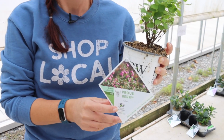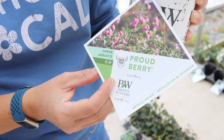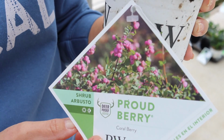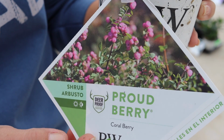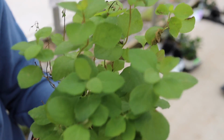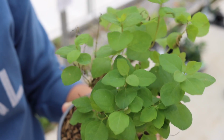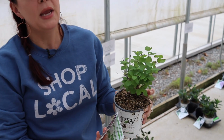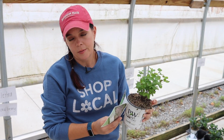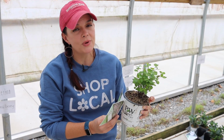Would you not say? This is Proud Berry, and Proud Berry is a coral berry. Now, I know that Laura with Garden Answer has this in her gardens, and it is widely popular because, just like the Berry Poppins, this produces beautiful berries in the wintertime. However, they are a gorgeous shade of pink, like a baby doll pink. My problem with this is that I tend to be too warm. It's hardy in zones 3 to 7.